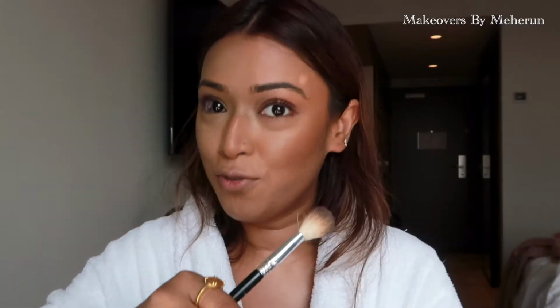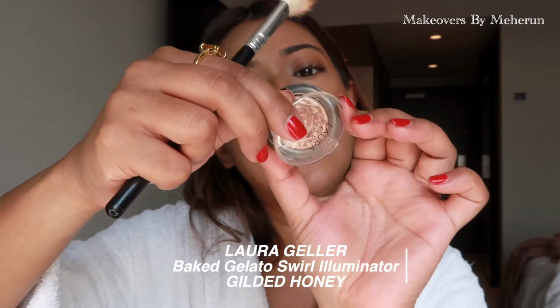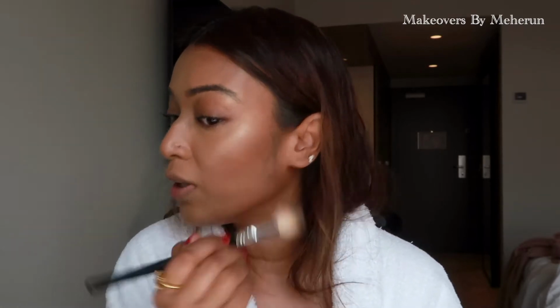Now, highlighter wise, I actually have 3 in front of me. I can never have enough highlight, you guys. So first I am taking this tiny Laura Geller Gilded Honey highlighter. It's a tiny mini size. I really love this highlight, but I just want to mix in 2 different shades to get that perfect shade of highlight. Highlight just brightens the day a little bit more, at least for me.